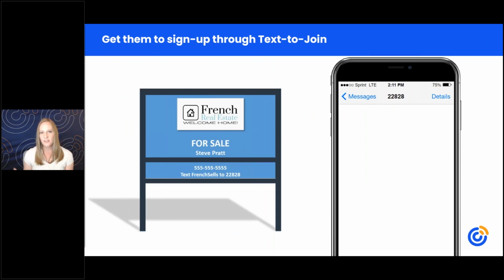Another option that's going to help you to get more leads, and I think is pretty cool, and a lot of our other customers find this to be pretty cool and fun, is text to join. Your leads are actually out there and they've already got their smartphone. It's right there, it's ready, it's right in their pocket.